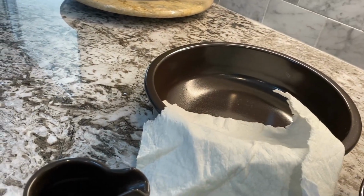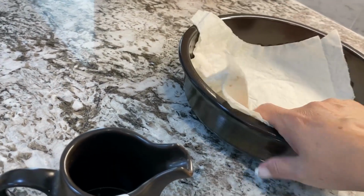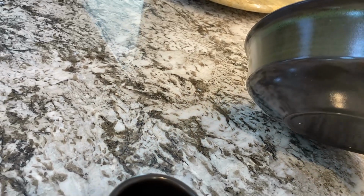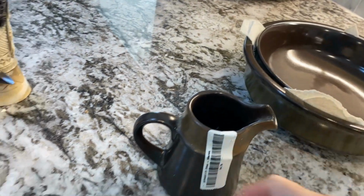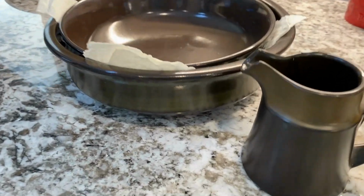I just love these, and I keep them in my cabinet for salads, for whatever I want to use them for. And you can see that it has the little spider prongs that they use to set this on when they glaze it. And aren't they beautiful? So I thought that this would go beautifully with them, and it does. Look at that.